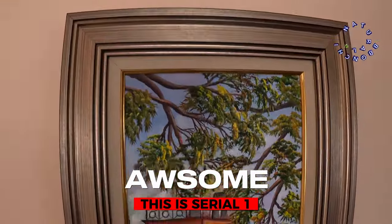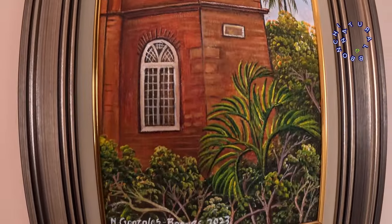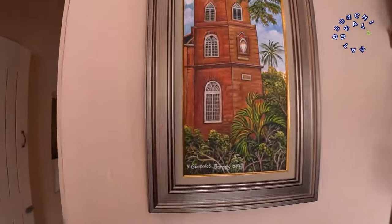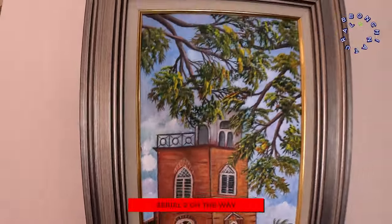Church. Can you remember the name of the church? We just call it the cathedral. Cathedral, Spanish Town. Spanish Town was one of the first cities.